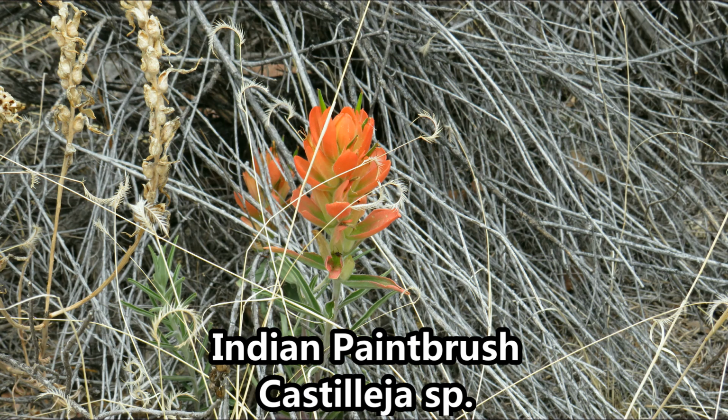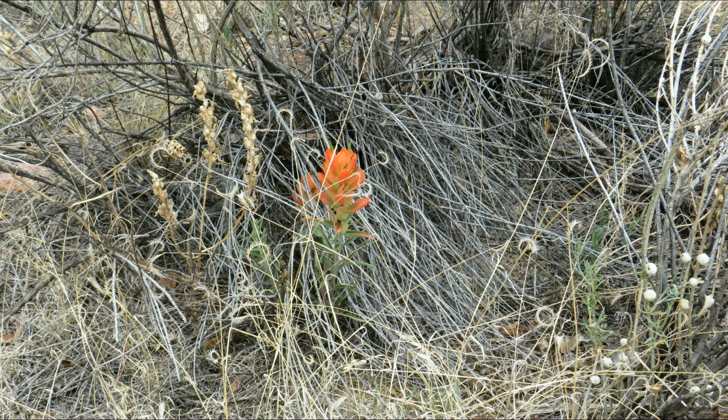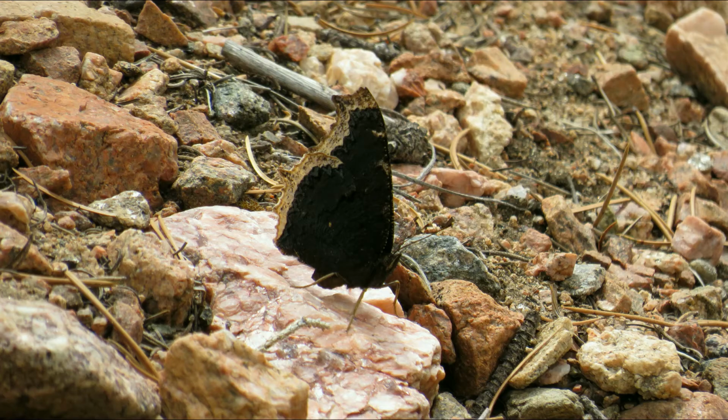Another one of the beautiful flower species that was in bloom in the area was one of the Indian paintbrush species. There are a number of species of this semi-parasitic plant all across the U.S. They like to feed on hosts like woody vegetation. Unfortunately, I don't really know how to tell the different species apart, but there are several dozen across the U.S.